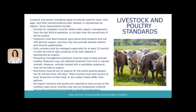Preventative management practices must be used to keep animals healthy. Producers may not withhold treatment from sick or injured animals. However, animals treated with a prohibited substance may not be sold as organic. Ruminants must be out on pasture for the entire grazing season, but for not less than 120 days. These animals must also receive at least 30% of their feed or dry matter intake from pasture. All organic livestock and poultry are required to have access to the outdoors year-round. Animals may only be temporarily confined due to documented environmental or health considerations.